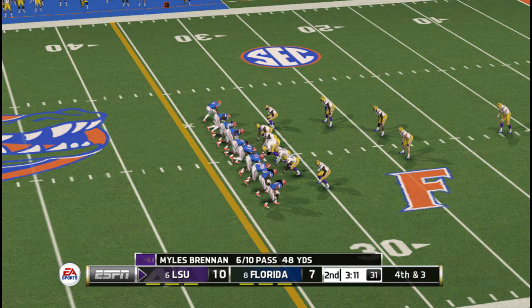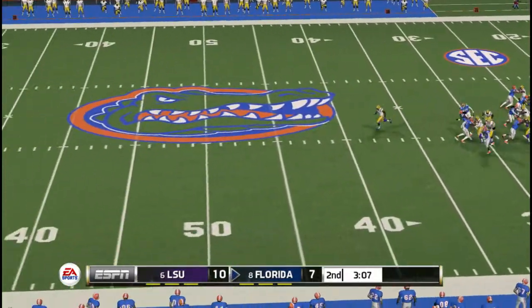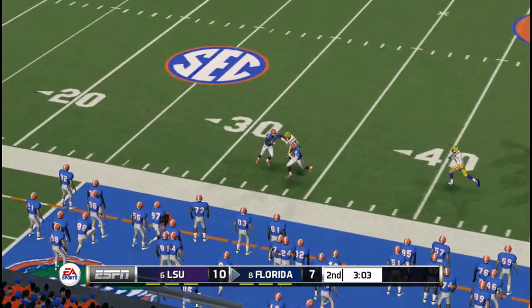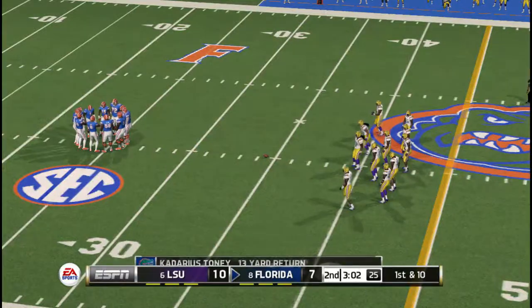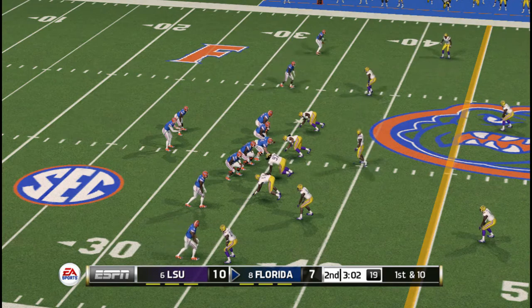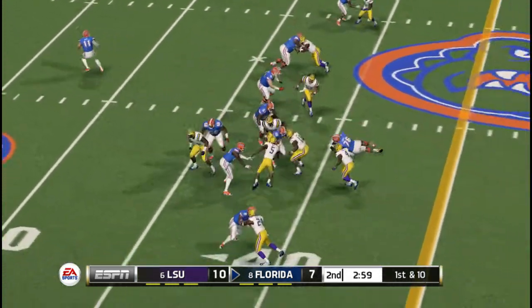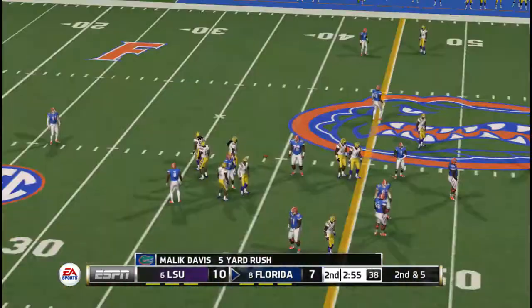Doesn't look like he's going to have much time to get rid of this punt. It's away, and it's a booming punt. Looking for the corner. Knocked out of bounds around the 34-yard line. The last time we saw this offense on the field, they drove the length of the field. And you think back to what that defensive coordinator tried to do. He tried to change some things up, but nothing seemed to work. It's going to be interesting to see how he can have an impact on this drive.